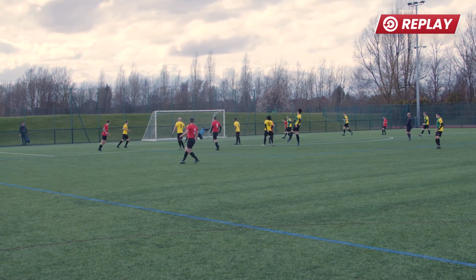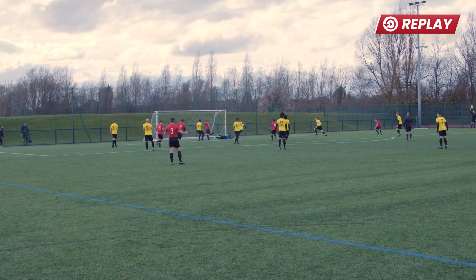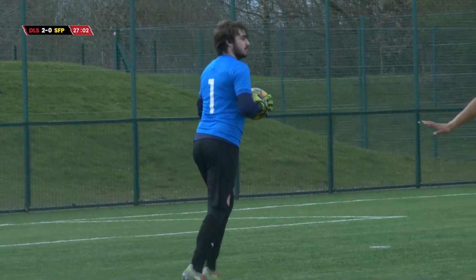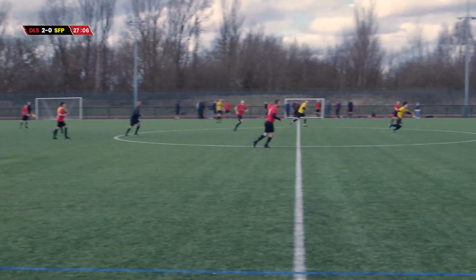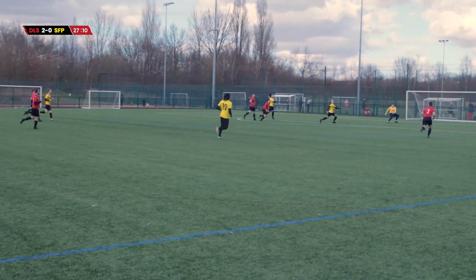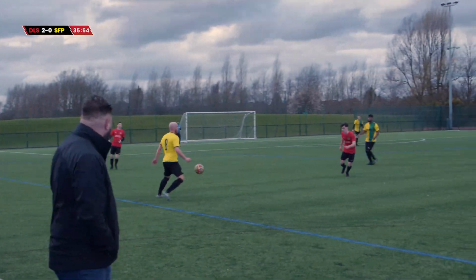Another really decent effort from the 8, saves that one, and then the rebound as well, manages to fingertip it away. The offside means that it wouldn't have counted, but he'll still be happy with that. Now that's booted long by Jimenez, and the bouncer's potentially caught out the number 4 here, and Kieran's got some space, and he tries to head it to Hamza, but it's straight through to the keeper.